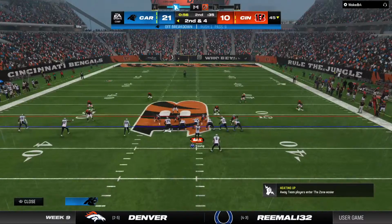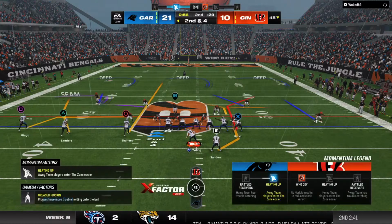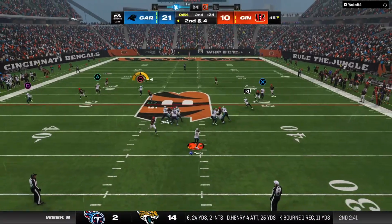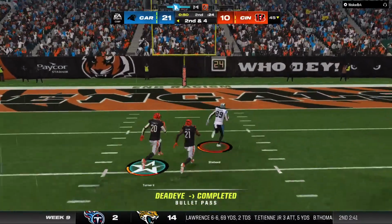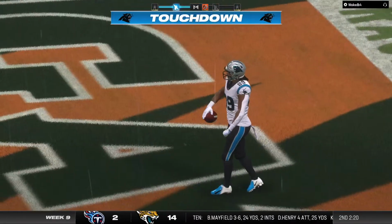Ready. Slide through. Red, cycle. Real green. Blaster, stick. Check, cut. Out of the gun, it's Young. Wide open receiver complete. Touchdown, Carolina. A big play there.